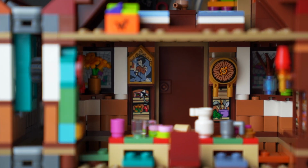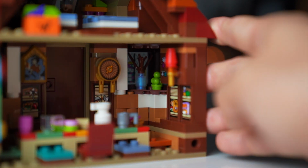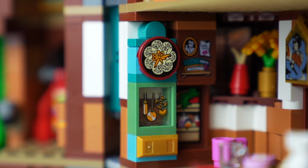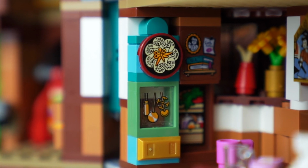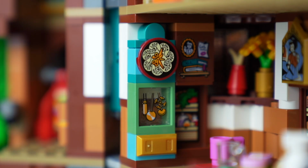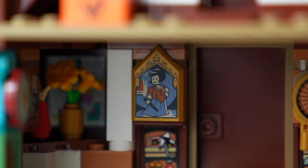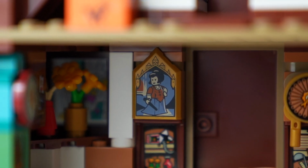We've got lots of little stickers and knickknacks on the walls and windowsills, kind of making up this nice dining area scene. Over here on the left, we do have the family clock that tells us all the family members' locations, and then you can actually adjust the clock if you want by turning this knob on the exterior, which is fun. Next to this, we have a reference to Gilderoy Lockhart on the wall, and then over here, I also get my second collectible tile for the set.